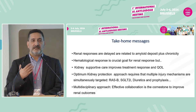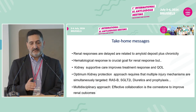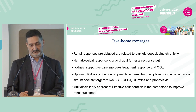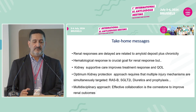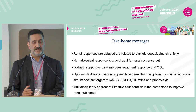Unfortunately, in early stages, the disease in the kidneys is silent. So we need to be aware of that, and we need to try to control it, even if we have no symptoms. And for that approach, we require multiple injury mechanisms that could be simultaneously targeted. And especially important, the multidisciplinary approach. I think the effective collaboration between specialists, doctors, and nurses is the cornerstone to improve kidney and patient outcomes in patients with AL amyloidosis.